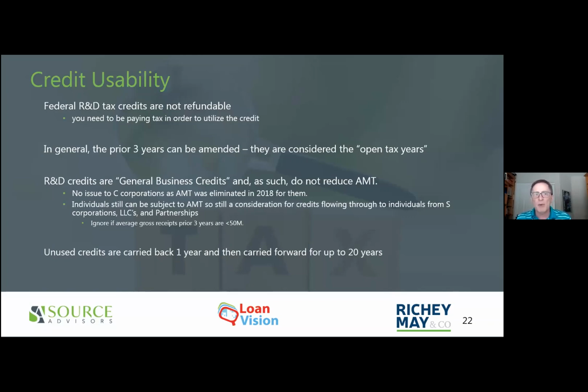We're able to go back 3 years in most cases, sometimes longer, but generally it's a 3-year statute. So most of our engagements are looking at 2017 through 2020. We're capturing that current period and the 3 prior years.